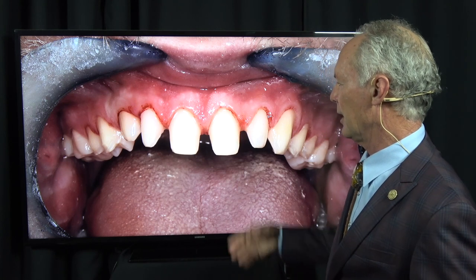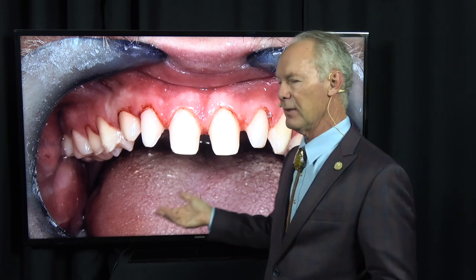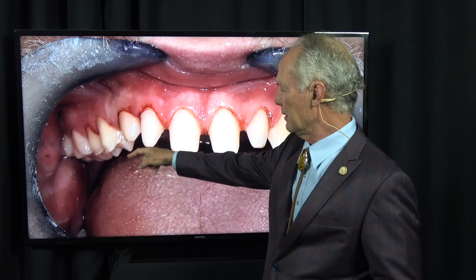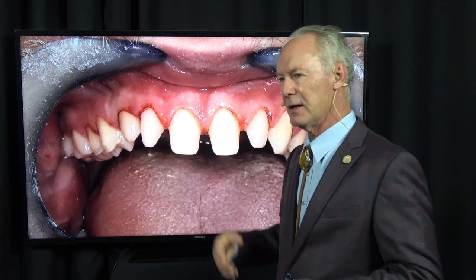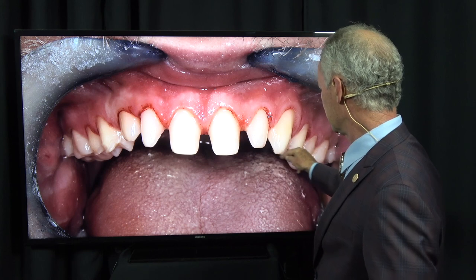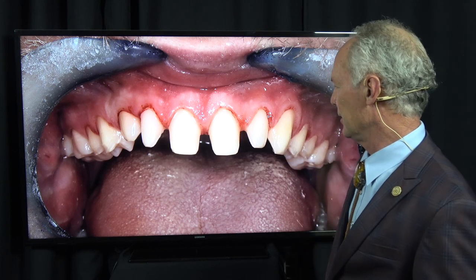Now, what do you worry about when you've got a short tooth like that? You worry a little bit about veneer fracture. You tell the patient, don't bite hard things on that tooth, because you're going to have some lithium disilicate or whatever you fabricate the veneers from cantilevered off the edge of that tooth. So there's a greater chance of fracturing the veneer there as opposed to this one that's only going to have about a millimeter and a half of cantilevered restorative material off the incisal edge of the tooth.